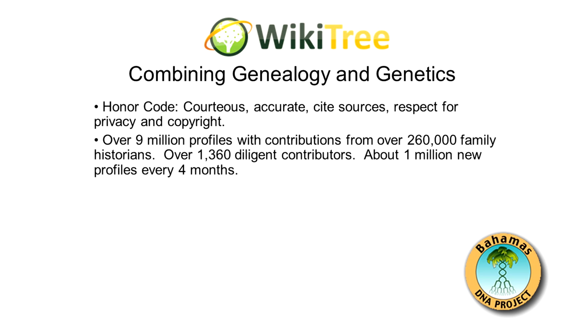Probably about 90% of them are unique, and the ones that are not unique, they're trying to merge them together because there's only supposed to be one profile per person. And these 9 million profiles have been contributed by 260,000 people, and there's 1,360 really diligent contributors who are doing it often. And then there's about a million new profiles entered every 4 months. So it's growing quite rapidly.